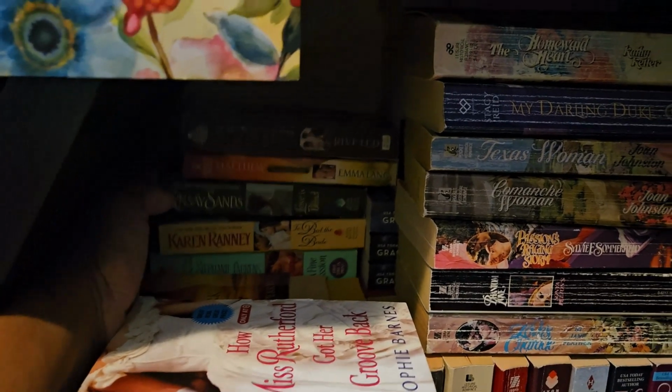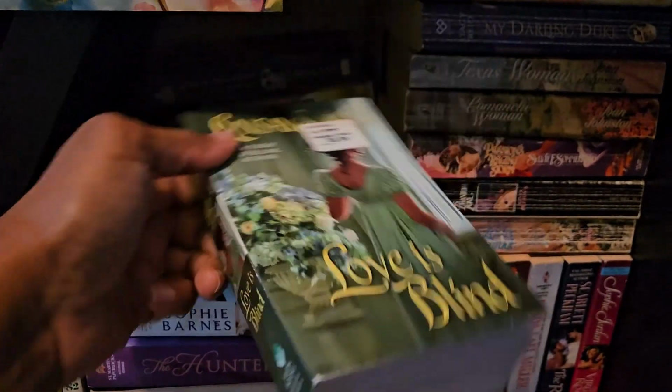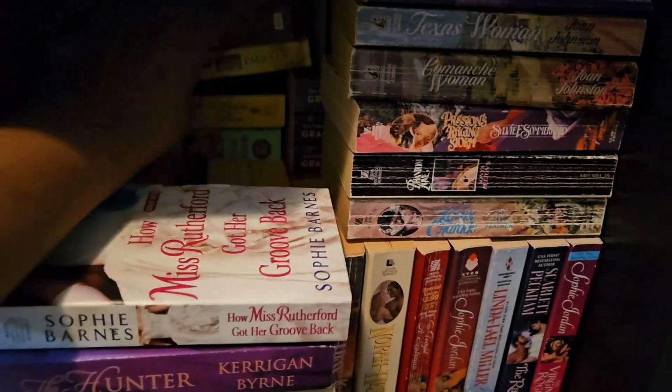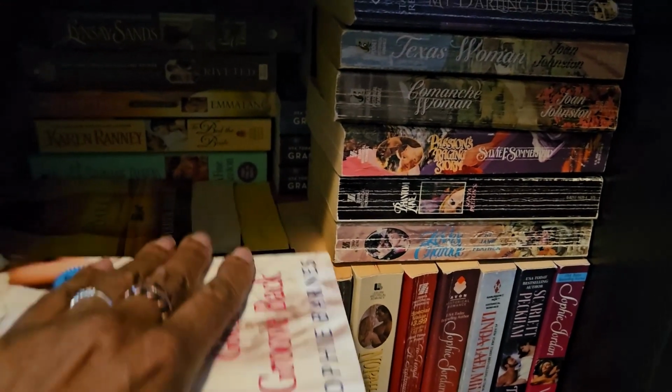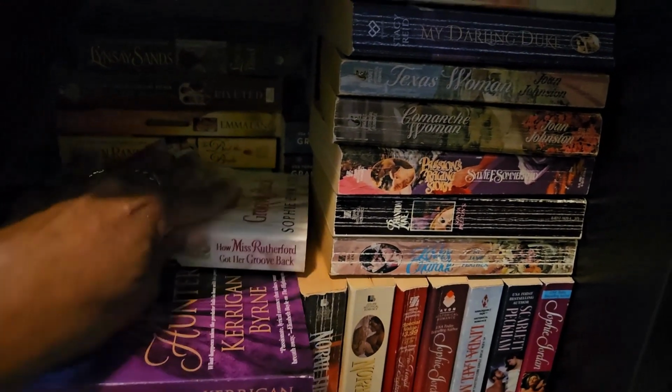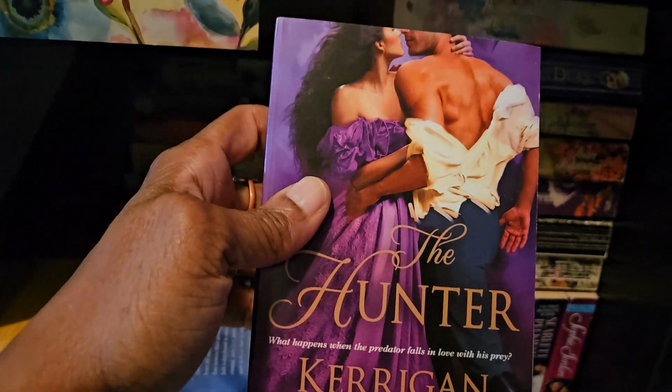Who else? I got some Lindsay Sands up in here. Lindsay Sands, to me, she's a hit or miss. Love is Blind. Now these books down here, I don't think I've read. Some of these I've read and some of them I haven't, because I read this by Carrick and Bryan. Carrick and Bryan, I read The Hunter.